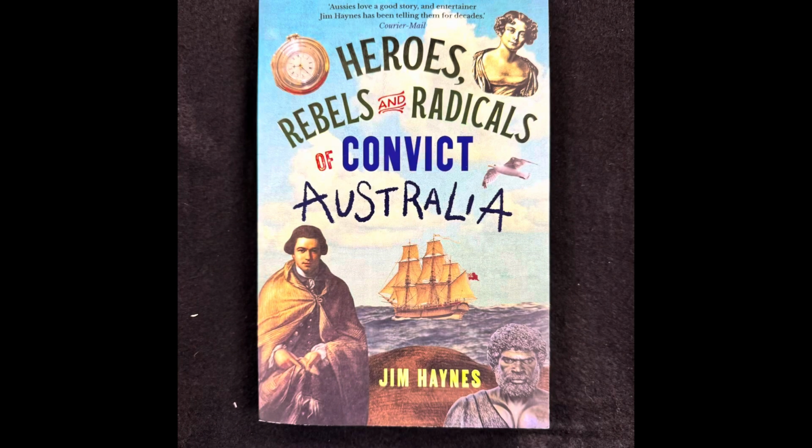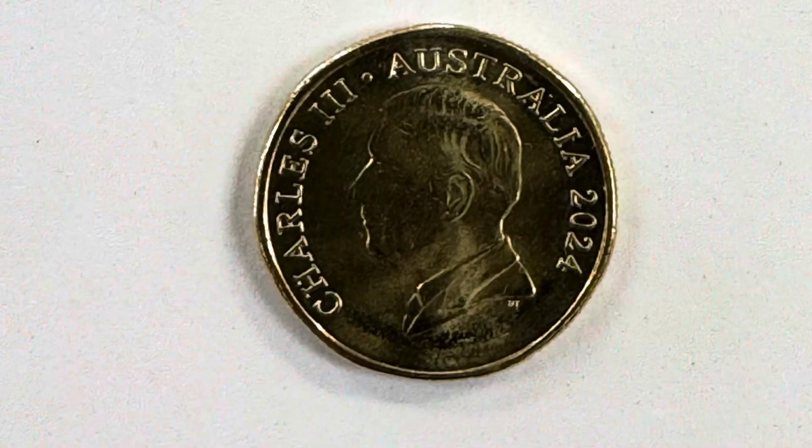This book here is an Australian publication called Heroes, Rebels, and Radicals of Convict Australia. We found this coin. It was an Australian coin in a little slipcase, a little plastic holder. It has King Charles on the cover, right there. It's only 2024. It's not that old, but on the back, it's got a cartoon character, Bluey.